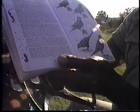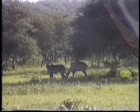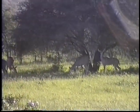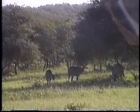Can see number five. Close it, but run away. Would he kill one of those? Sorry? Would the jackal kill one of those deer? No. The scavenger, but he can't take this one. So there's other monkey over there. Oh, the young impala.